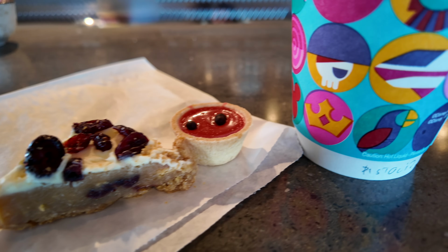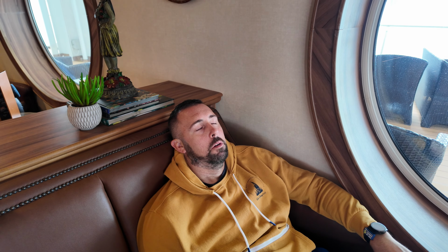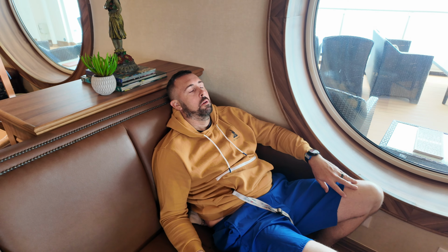And apparently the Cove Cafe is a great place to take a nap. I cannot believe he is sleeping. This is how I found him.